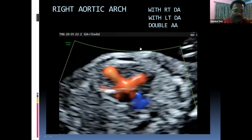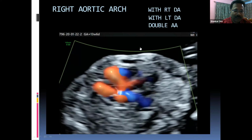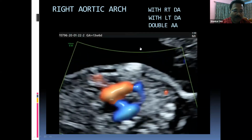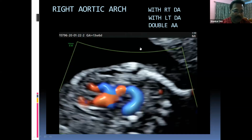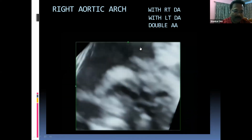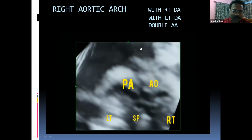Like in this case, where we can see that the transverse aortic arch is located to the right of the trachea and the spine, and it's forming the U-shaped vascular ring around the trachea. A right aortic arch can be of three types: right aortic arch with right ductus, right aortic arch with left ductus, and the double aortic arch. So this is the right aortic arch with left ductus because it's forming the U behind the trachea.